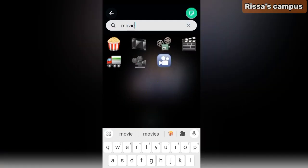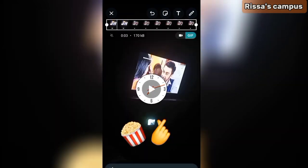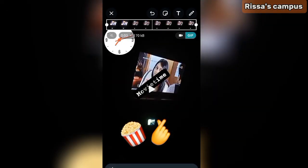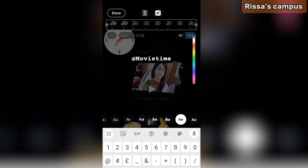Now go to stickers and add in just a few stickers if you want, like what I'm doing right here. Just make it pop out and then just add in maybe a time, something of that sort, and just add in again a text, because what's a good post without a text, right? And then just send the status update. So that's a creative idea that you can do and then send it as an update.